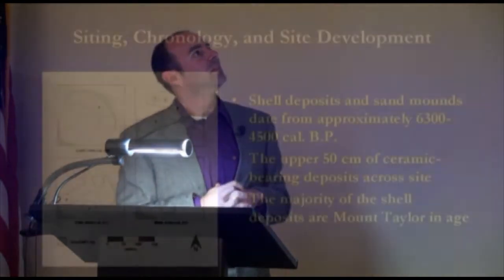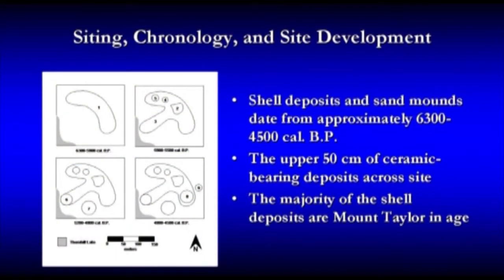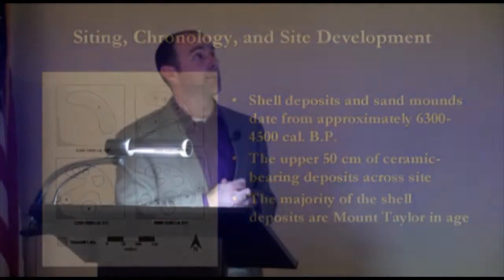site formation. Now, the earliest radiocarbon dates that I have and all the subsurface testing that I've done found that essentially this site started at about 6,300 calendar years before present as a sort of comma or crescent-shaped shell ridge. And I was able to put at least 2 test units that went from top to bottom all the way through the deposits at the site.